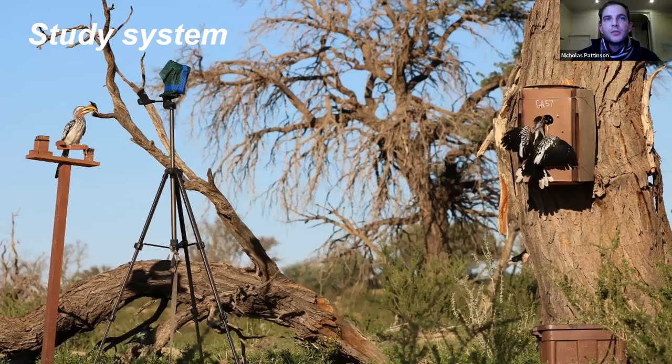Then thirdly, there's a camera trap here on the left, to your right of the male sitting here. And that basically allowed me to get video footage of every time a hornbill visited the nest. And that gave us the data on their breeding behavior or provisioning behavior every time they came to and from the nest. And I'll also explain a little bit more about that as we go.